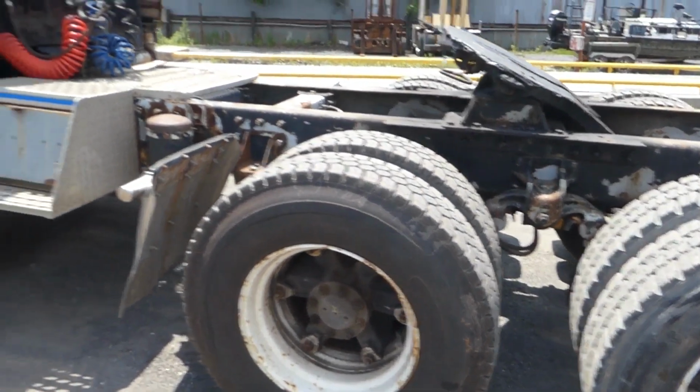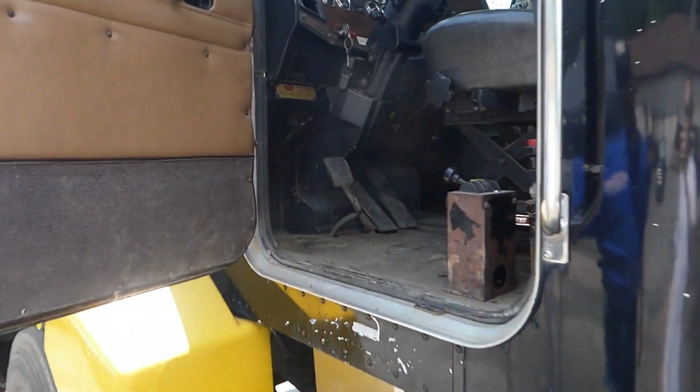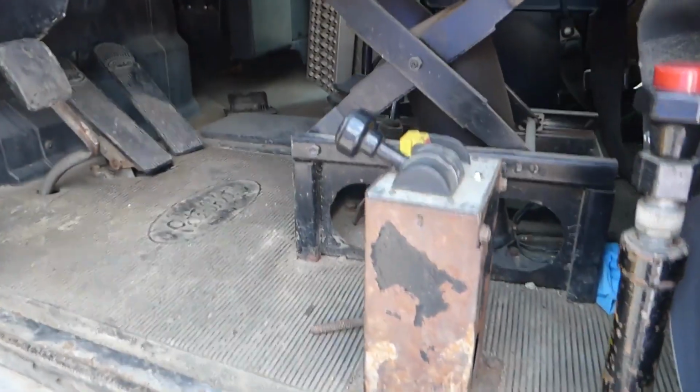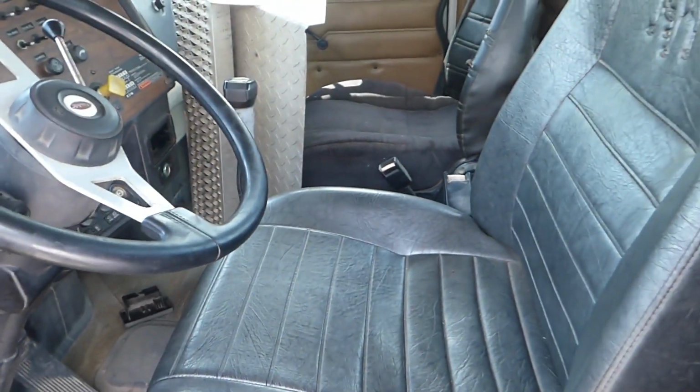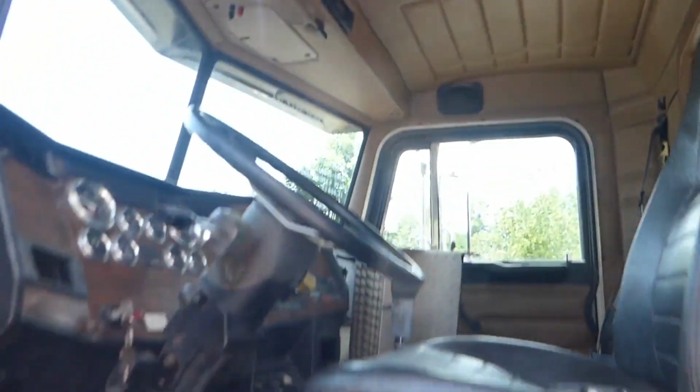Looks like we put some new batteries in it, some disconnects for you. Quick peek inside, you can see the PTO switch right there, air ride seat. Again, Fuller transmission in the center. Basic but functional cab, as typical with these Peterbilts.